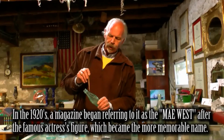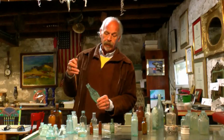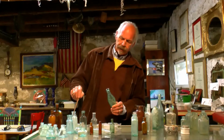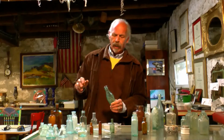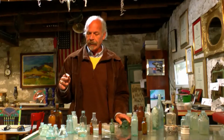So again, this seam goes all the way over the top, indicative of after 1900. Before 1900, you would still have to polish it. You can use this on any bottle. If that seam goes over the top, it's after 1900. If it disappears, it's before. So that leads me to believe this stuff is all 1870, 1880.